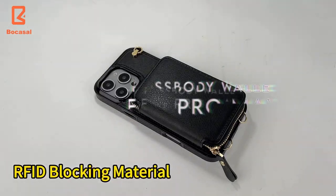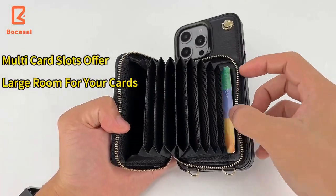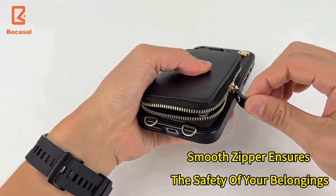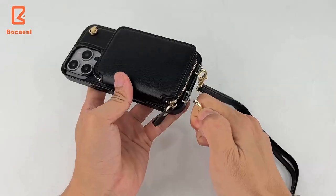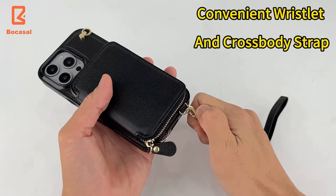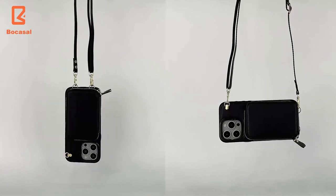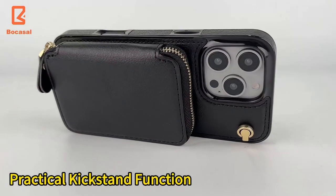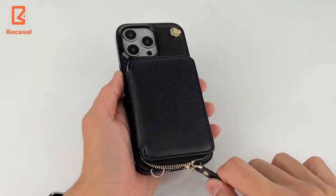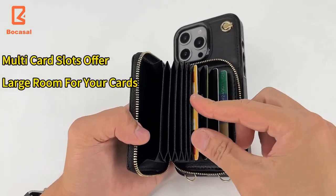On number 2, Bocazal Crossbody Wallet. The Bocazal Crossbody Wallet for the iPhone 16 Pro Max is a standout accessory that combines style and functionality. First off, it boasts an RFID blocking material that keeps your personal information secure from electronic theft. This feature is crucial in today's tech-driven world, where data safety is a top concern. With 10 card slots, this wallet offers ample space for all your essentials, credit cards, IDs, and even some cash. The zippered closure ensures that everything stays safe and secure.